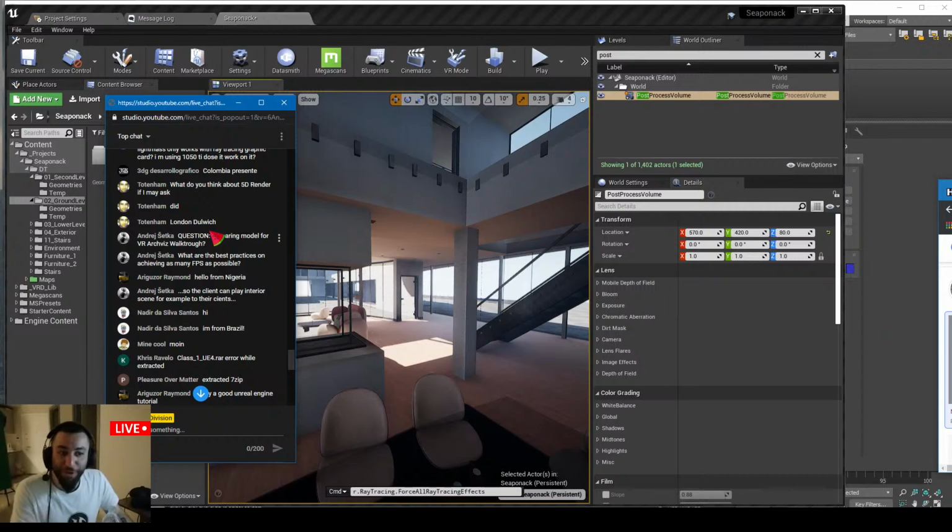Colombia, London, welcome again, my boys. What is your question? Yeah, we are here preparing a model for a VR archviz walkthrough. What are the best practices on achieving as many frames per second as possible?